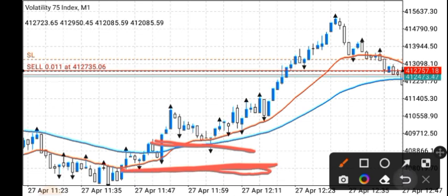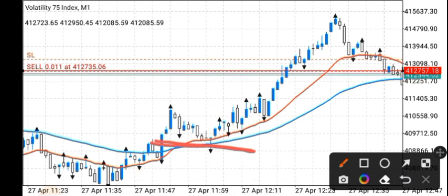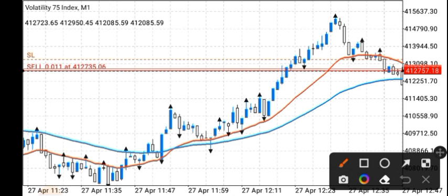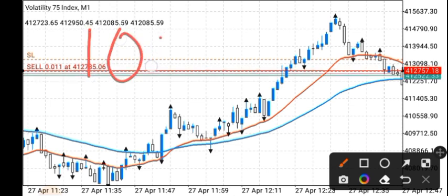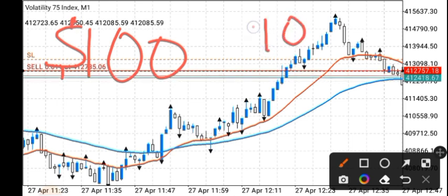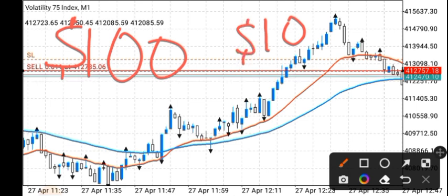For instance, sometimes I fund my account with $100. This is what I do. I'm telling you guys how I manage my own risk. Most times I fund my account with $100. If I fund my account with $100 like this, I'll tell myself, okay, I want to risk only $10. Right? I want to risk only $10 in each trade.